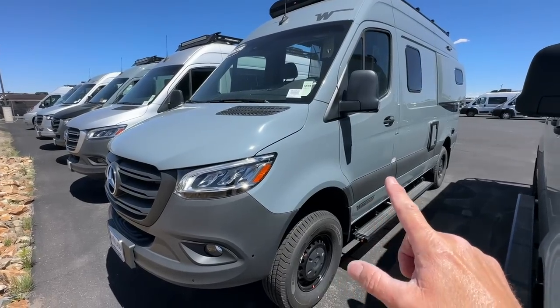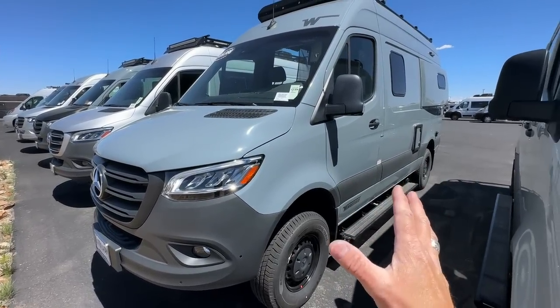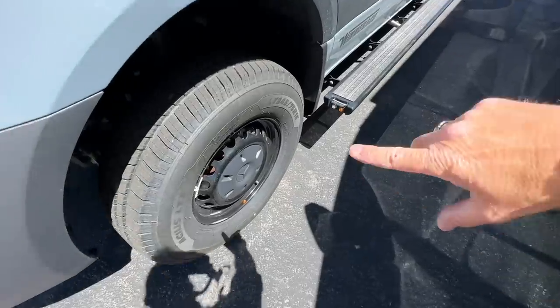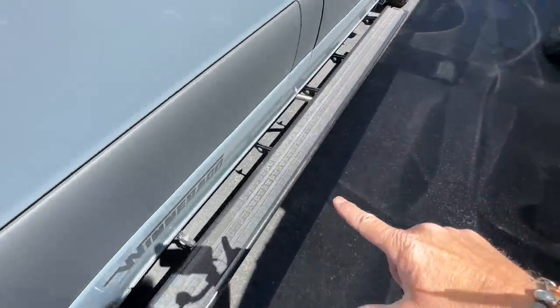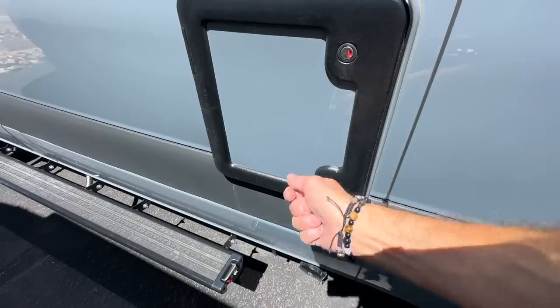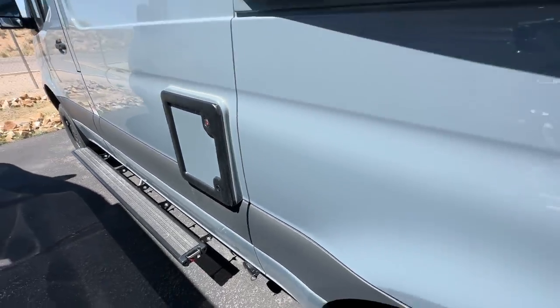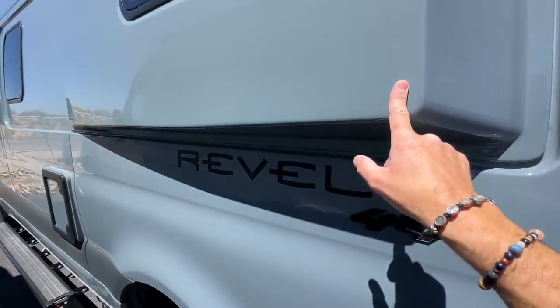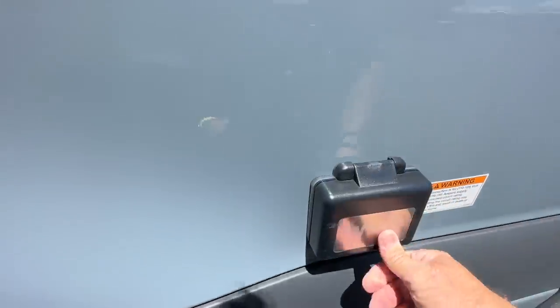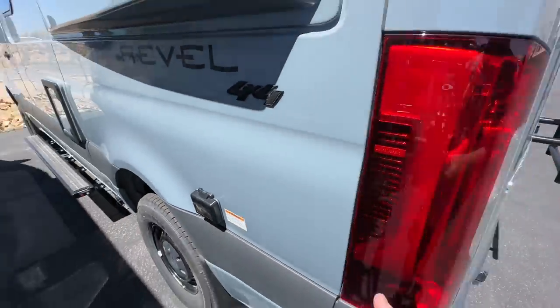Looking at the Revel, again, it's on the same chassis, but there are some big differences. This does not have the all-terrain tires, nor the fancier wheels. Does have a really long running board window. This is the cassette toilet door, so this opens up. This is where your cassette comes out and your toilet waste. A flare like the other. This is power in. There is no power out. That is kind of a Storyteller thing.